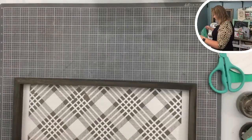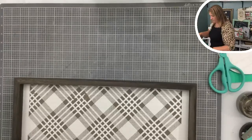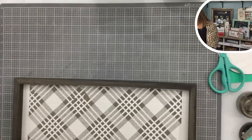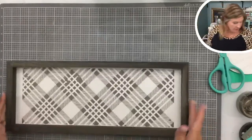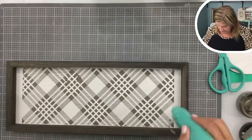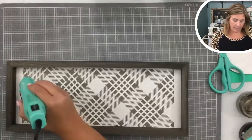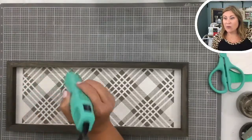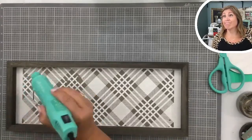So I'm going to wash this. You know what? I am going to stick this over here and I'm going to wash it in my sink, not in my little tub. So I'm going to let it sit there for a minute. I am going to dry this because when I sand it and rough it up, I'm going to really concentrate on those bubble areas.